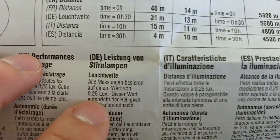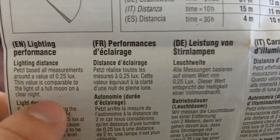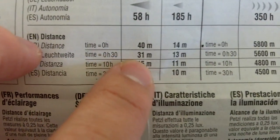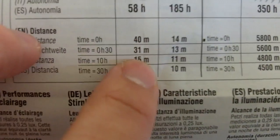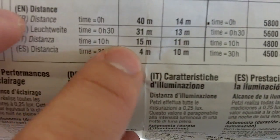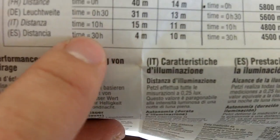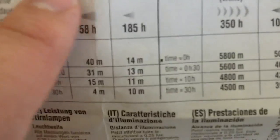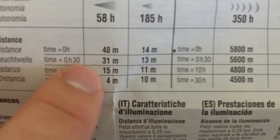And here it's 0.25 lux, which is similar to a full moon on a clear night. Now in the maximum output mode, after 30 minutes you will have 31 meters, so it's going to be going down from 40 meters to 31. After 10 hours it's 15 meters. Maybe it's going to be like 30 lumens, give or take, after 10 hours. 20-30 lumens at most. And after 30 hours it's just 4 meters, so practically dead after 30 hours in the maximum mode.